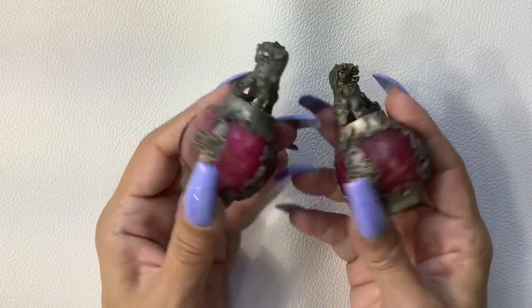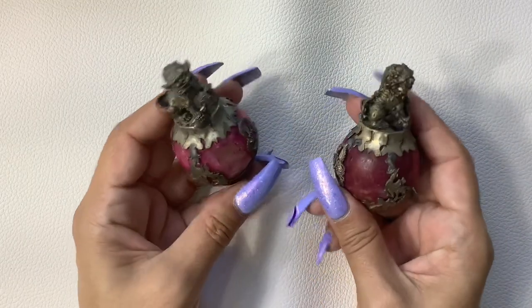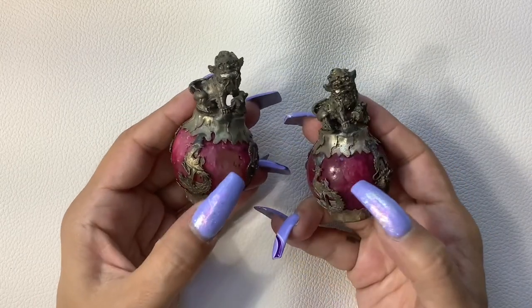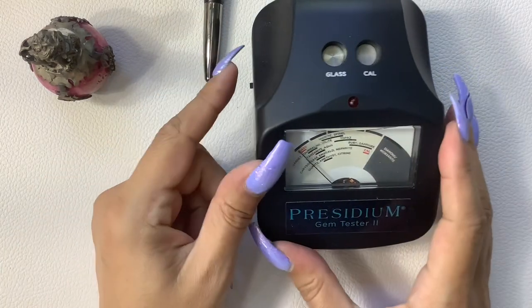This does not look like jade necessarily, but it is very heavy. It is definitely some type of stone. So I tested the metal. It is not sterling, and the stone did not come up as jade. So I would like to show you what it does come up as.